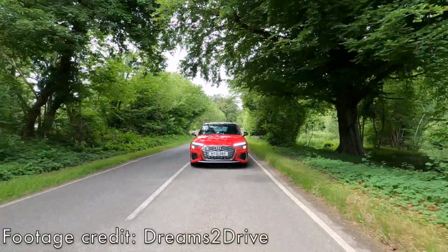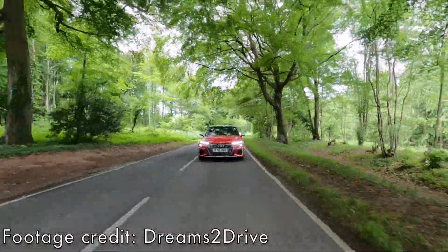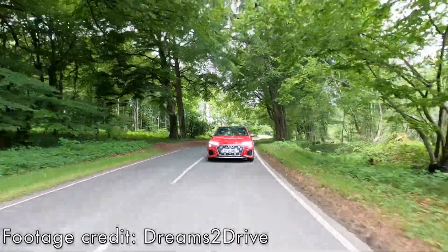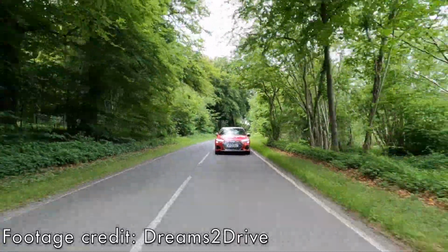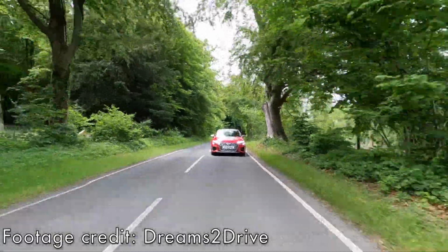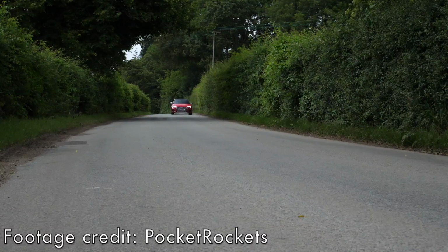As you would expect, this power is fed to all four wheels using a Gearbox quattro system via a 7-speed S Tronic transmission. 62 miles per hour is dealt with in just 4.8 seconds, and the top speed, you guessed it, is limited to 155 miles per hour. That's all good and well, but how does it drive?